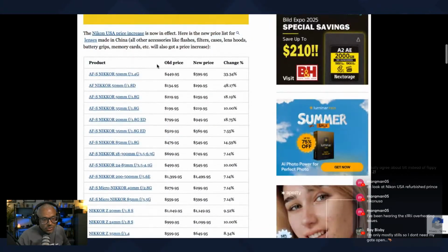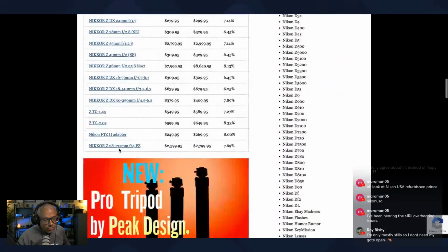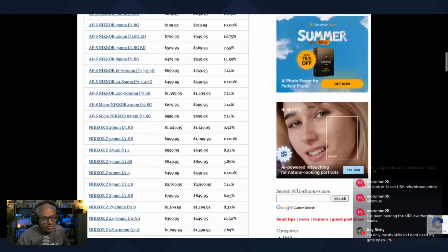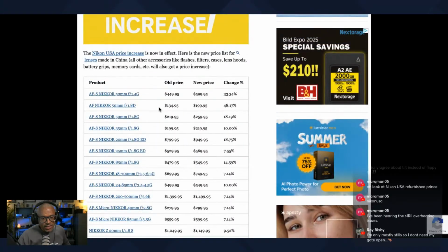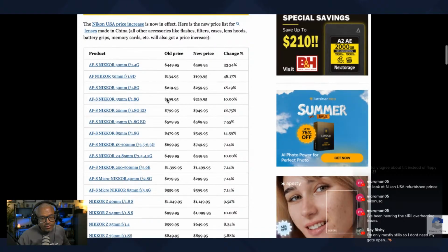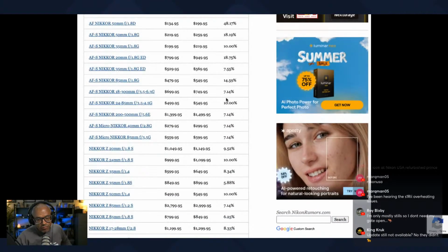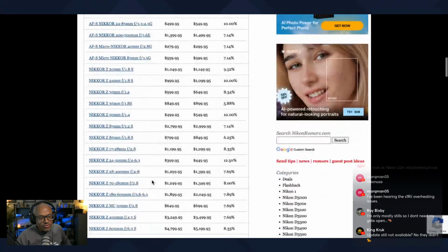So you can see here, it's a lot of glass. I think Mark Man said it wasn't really the cameras, it's more or less the glass. A lot of glass. So the 51.4 goes up. Oh, 150 bucks. That's a price increase. Most of them are lower. So you can see here, roughly 10%. With that 7%, 9.5, 10% here. But it's definitely an increase.